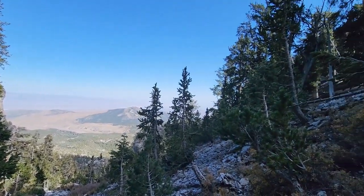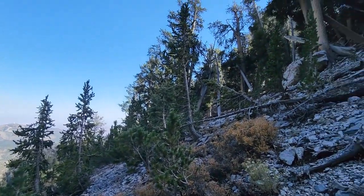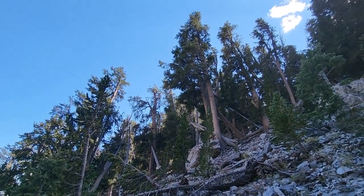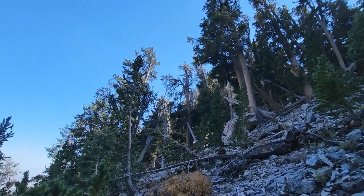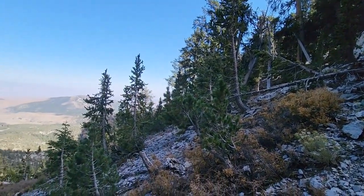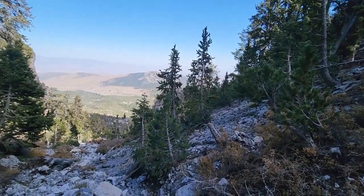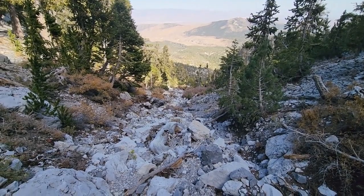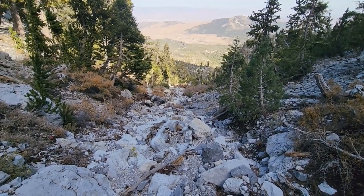Definitely bristlecone pines all around us. Some of the bristlecone pines in this forest are over 3,000 years old. Pretty amazing. Okay, let's continue on down. Let's get to that cairn.